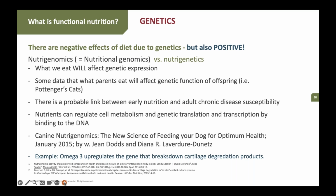This is really interesting because there are a lot of different links between, and I talked about that a little bit with the fresh food thing, early nutrition and adult chronic disease, and that has to do with nutrigenomics. The nutrients can either bind to the cells or they can change the cell metabolism. One of my favorite examples of this is omega-3. We know that omega-3 upregulates the gene that breaks down cartilage degradation products. I oversimplify that as keeping the joints clean. So I use a ton of omegas in my orthopedic cases because omega-3 is literally going to, in a joint that has no arthritis, prevent arthritis. In a joint that already has arthritis, it's going to prevent additional arthritis. So it is a win-win. This is a very positive thing that we can look at.